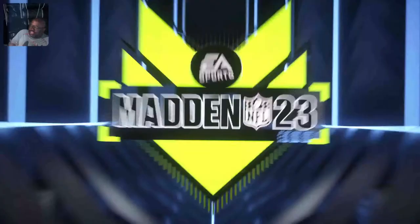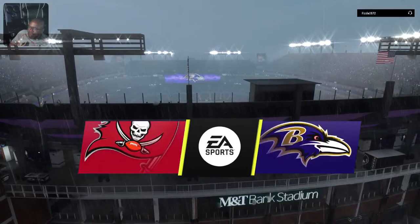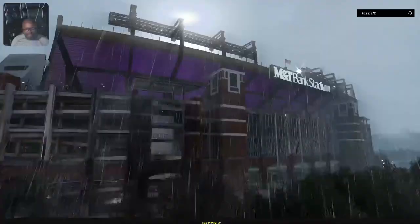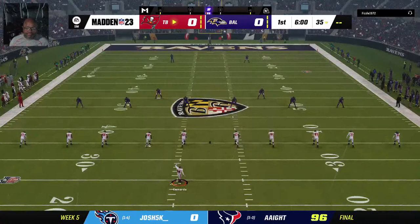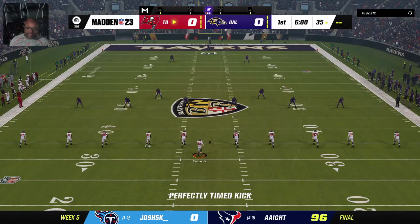Rain is falling, the fans are soaked, but here's the bottom line. We've got football at M&T Bank Stadium in Baltimore, Maryland. Today, we've got a good Week 5 matchup in store here between the Tampa Bay Buccaneers and the Baltimore Ravens. Seems like we were just starting training camp, but here we are in October, and off we go on EA Sports.